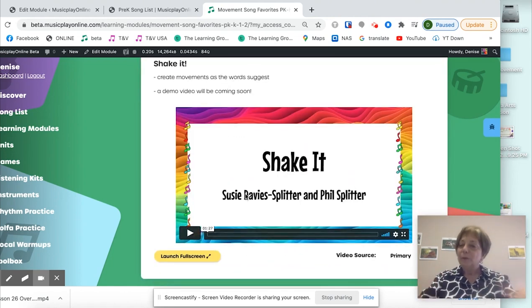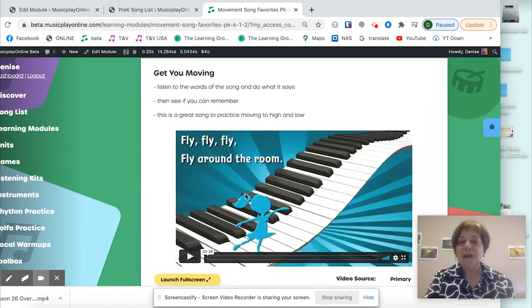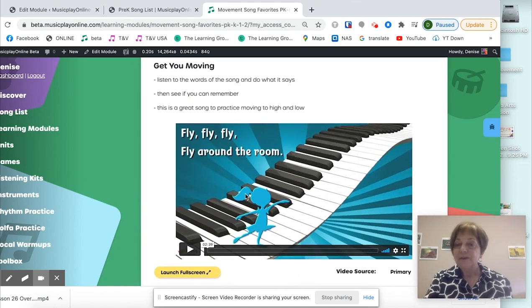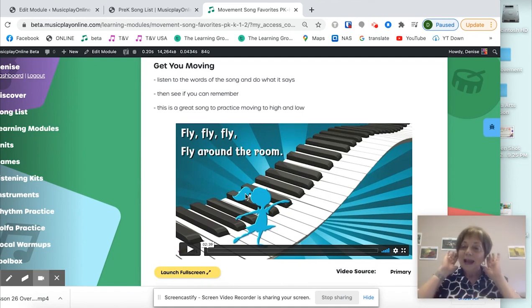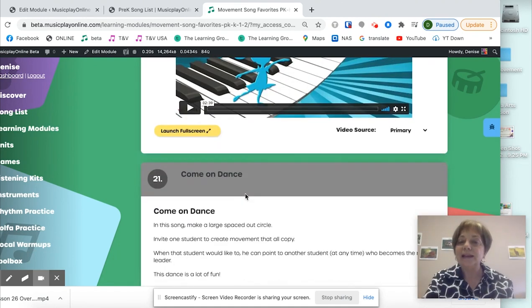Shake It is another movement song. Follow, do basically what the words tell you to do. Get You Moving, another Susie and Phil song. This one is really good for practicing high and practicing low and getting kids listening really well as they move.